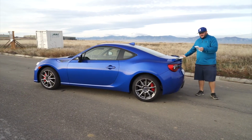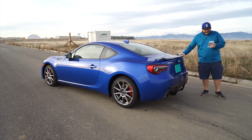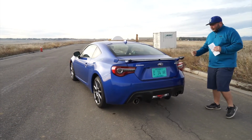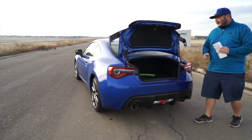I do love this spoiler right here, which I don't believe was on the last year. I really like that. I think it looks fantastic. I think it looks beautiful. This paint, I'm not sure what it is, it's a blue pearl paint. In terms of what's here in the trunk, you can open it up. Like I said, not a whole lot, enough for cargo room.